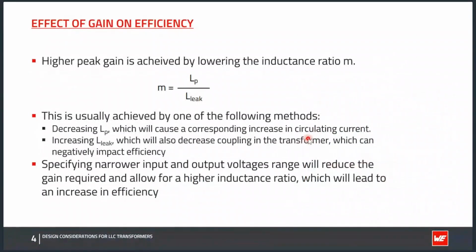But now let's delve into how these principles affect the efficiency of the transformer within the LLC circuit. As the LLC circuit is for operating over a wide range of input and output voltage, we want to achieve this desired range, and it will depend on how we utilize a higher gain. To enhance this gain in the transformer, we also need to decrease the inductance ratio, denoted here by M, which depends on the primary inductance and the leakage inductance. So if we want to modify the inductance ratio, it will come down to a trade-off.